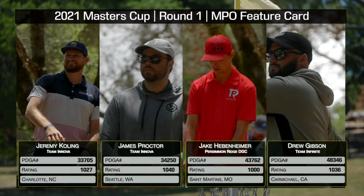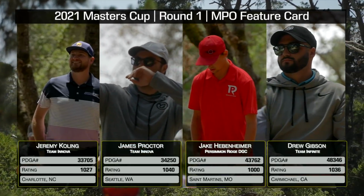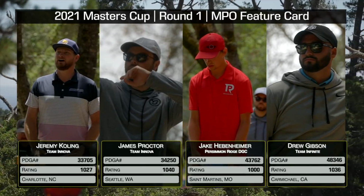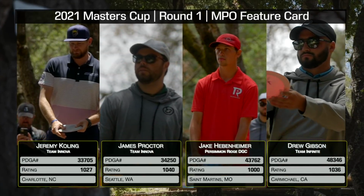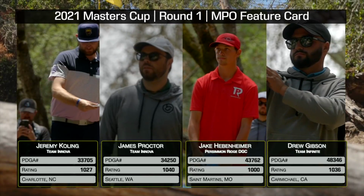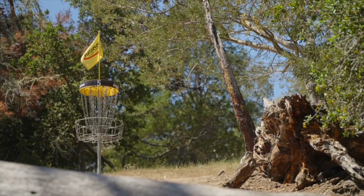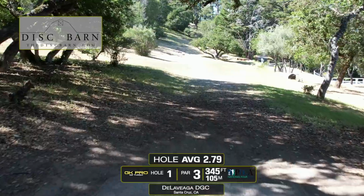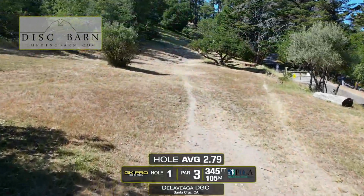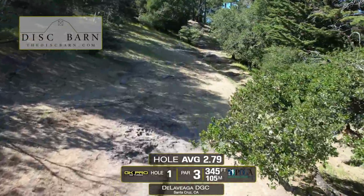Yeah, we are in sunny Santa Cruz for the 2021 Masters Cup. Big Germ, James Proctor, kind of California, NorCal local, Jake Hebenheimer, and then Drew Gibson. He's a Sacramento local, but definitely claiming California. This is an interesting card to watch. We're going to see a bunch of different styles played on this card, Kev. Yeah, we've got some really good throwers on the card today. A few guys that are just really talented at their tee shots, especially.